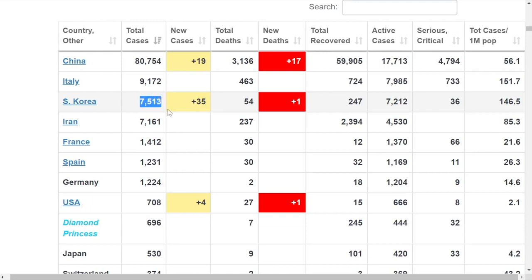Now, that is all to say, if we look at South Korean numbers, and of course we know that they have extensively tested, and this is my hypothesis, if you extensively go out and try to find as many cases as you possibly can, and then you set up a standardized treatment regimen and get people on that regimen early, you can see here that even though Italy and South Korea have very similar total cases, the number of deaths is an order of magnitude different.